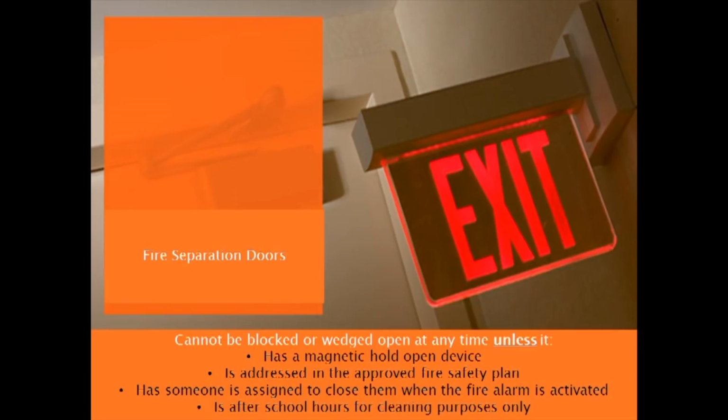Designated fire doors shall not be blocked or wedged open at any time. This includes doors to hazardous classrooms and boiler room doors. A hazardous classroom is a classroom associated with high-risk activities, for example, art, tech, and science rooms. Fire separation doors may be held open when equipped with a magnetic hold-open device, or where addressed in the approved fire safety plan. Someone must be assigned to ensure they are closed when the fire alarm is activated. This person is listed on the fire safety plan.